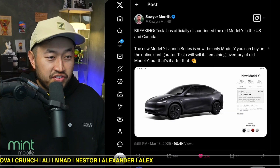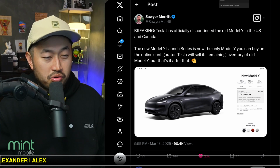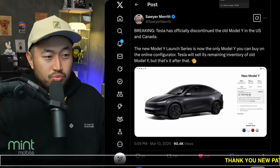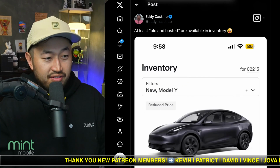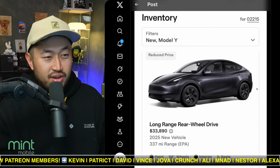Tesla has officially discontinued the old Tesla Model Y from the ordering pages, and now only the new Launch Series is the one that you can get. Of course, you can still find older Tesla Model Ys. You can still get them. Shout out to Eddie for posting this screenshot. Old and busted Model Ys are still available in inventory.